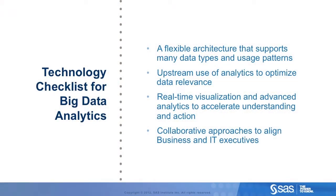And then, okay, that's enough about the technology pieces. The final point from my travels is back to this business and IT conundrum. Business guys want all the data forever. IT doesn't want to give them all data forever. So how do you align forces in terms of meeting the governance requirements of IT while meeting the business needs of the business analysts and data scientists, among others? So there is a people and process component to the checklist, which I'll talk about here in a few minutes.